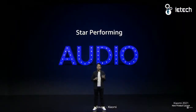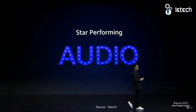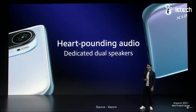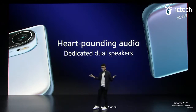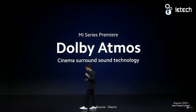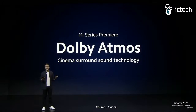Now, we didn't stop with just making our display amazing. Once we checked display, we moved on to audio. So we asked ourselves, how do we give our users the best possible audio experience? So the first thing we had to give you, dedicated dual speakers. This just means bigger, louder sound, but most importantly, stereo capabilities. For the first time ever in Mi series, we are very proud to announce that Mi 11i has built-in Dolby Atmos. This is cinema surround technology and the type that you'll usually find in professional movie theaters.